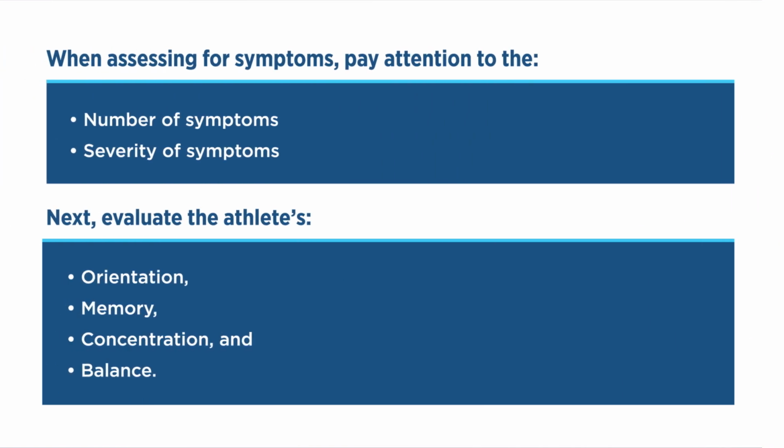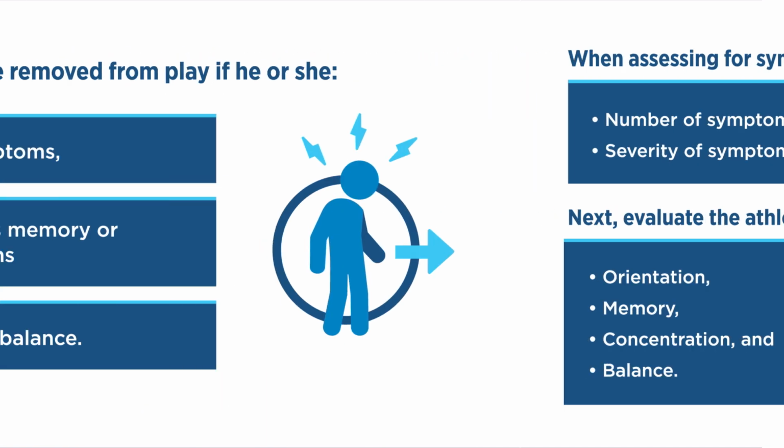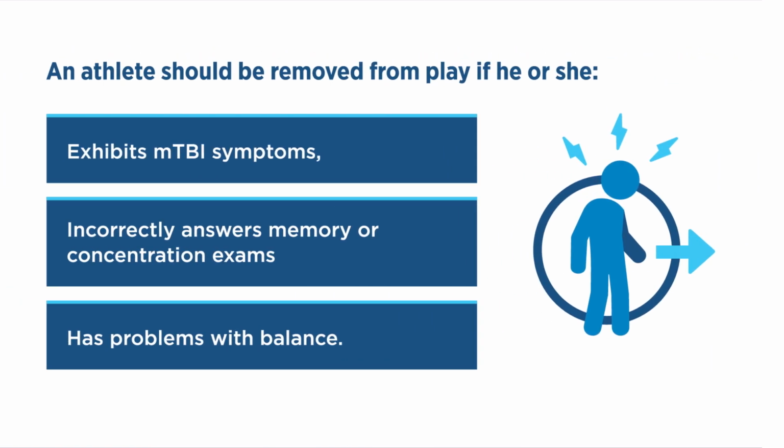When assessing for symptoms, pay attention both to the number and severity of symptoms. Researchers now believe children with more severe acute presentation of MTBI symptoms are at increased risk for a prolonged recovery. Next, evaluate the athlete's orientation, memory, concentration, and balance. An athlete should be removed from play if he or she exhibits MTBI symptoms following a hit to the head or body. That includes incorrectly answering memory or concentration exams, or has problems with balance.